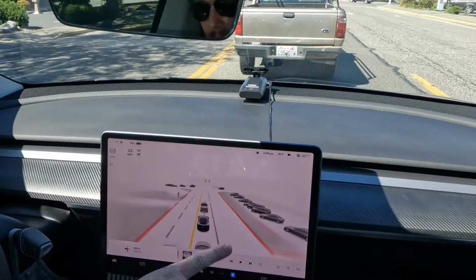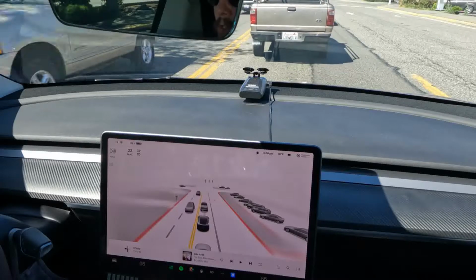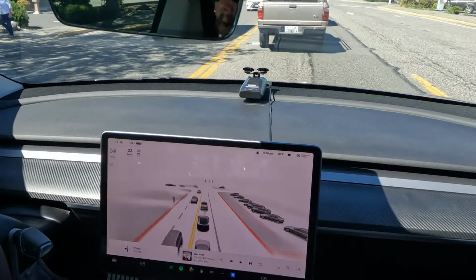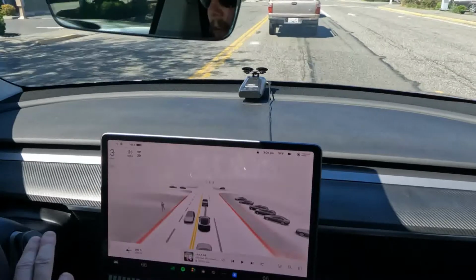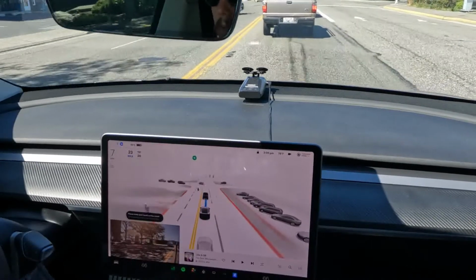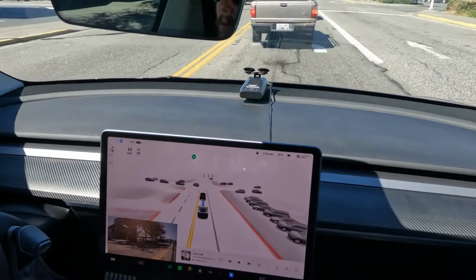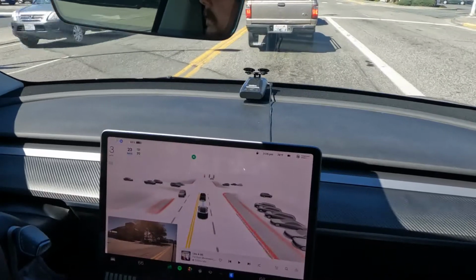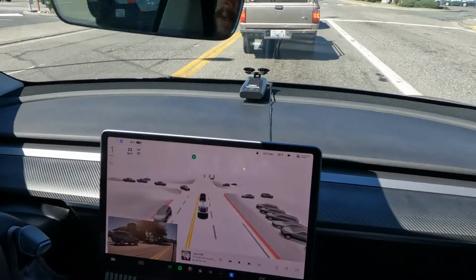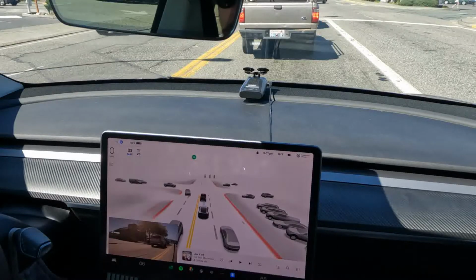Yeah, isn't this animation just the coolest? So what we're looking at on the screen, folks, is what the car is seeing and thinking. So it is looking at what is actually going on around it and then displaying it here on our screen. So we're going to sit at this red light for a minute and wait until the car tries to make its left-hand turn.